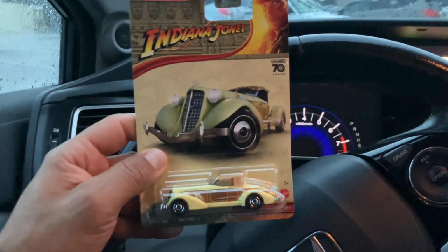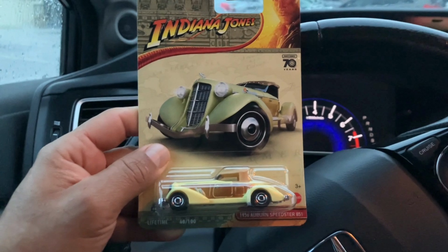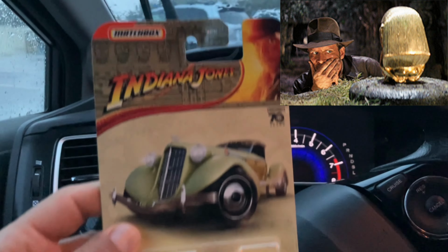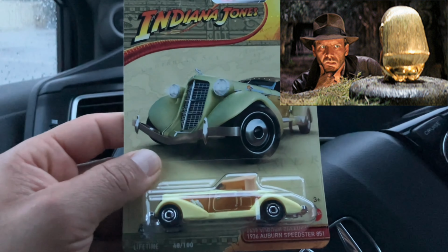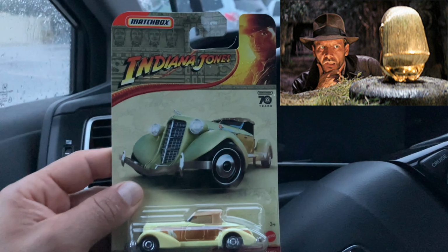All right, guys, so unfortunately no supers, no chases, nothing today, but I did get my Indiana Jones Matchbox from my buddy. He got it for me yesterday. This thing is beautiful. Very nice, very happy about this one.